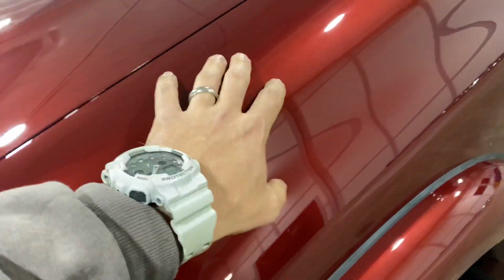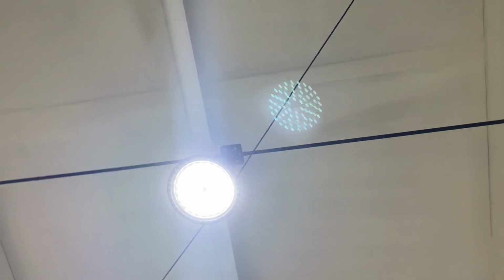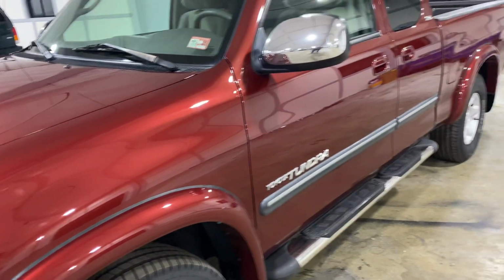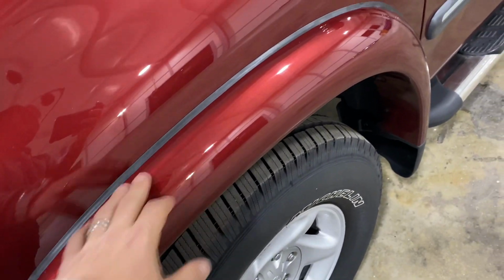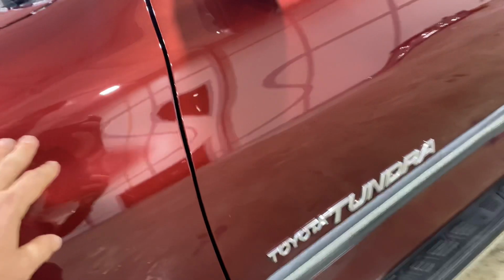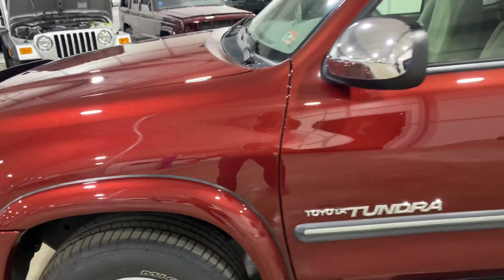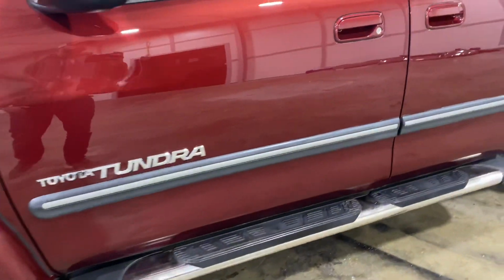So while there was no damage here, to get that beautiful result, and we're shooting under a brand new 64,000 lumen LED light. So you're going to see this thing in phenomenal lighting, and you're going to see that every panel is spot on. Fender flare was removed, completely sanded down, redone, repainted, installed. Same with the front bumper cap here. And this was slightly blended as well to just give that perfect blend. I'm telling you, it wasn't painted, and you will not see a difference in color there.